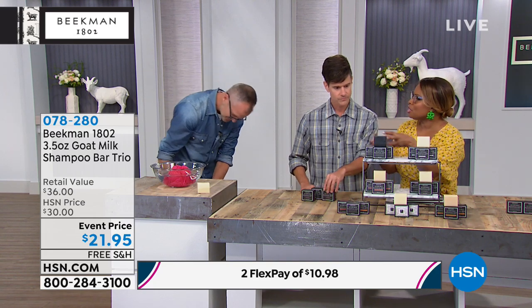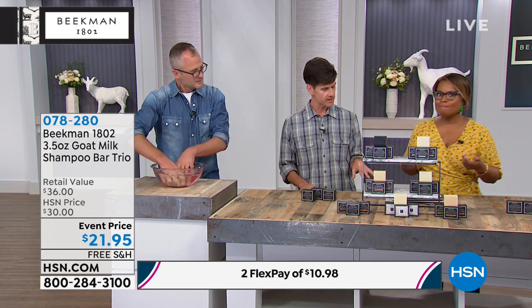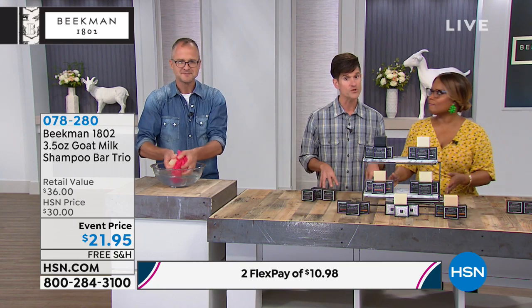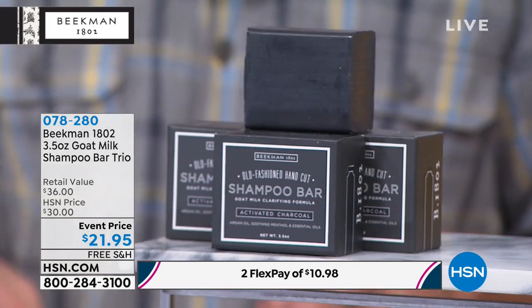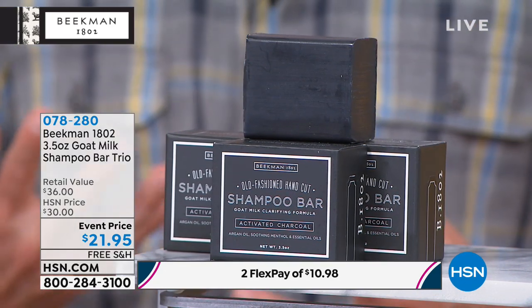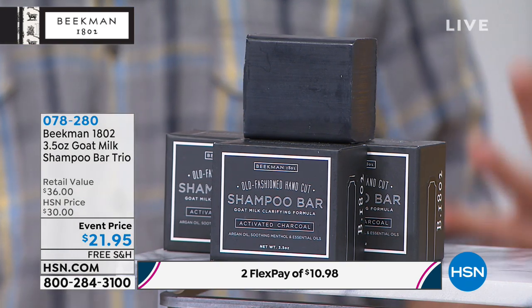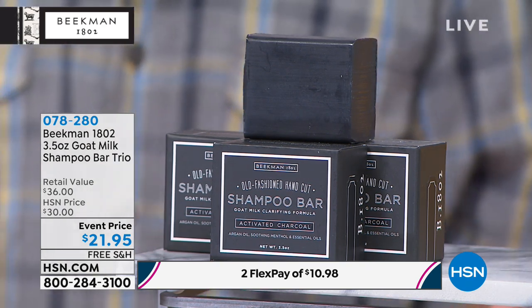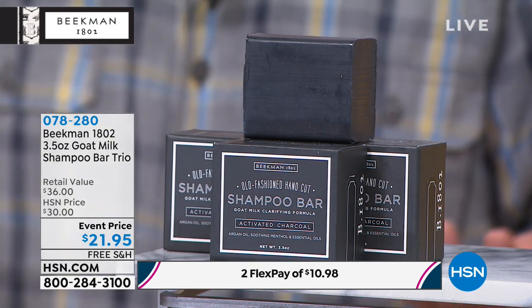So help set up the shampoo bars. If someone's never heard of a shampoo bar, it's shampoo in a bar form. That's right. There's no excess liquid in it. So this is really great for people with short hair or low maintenance hairstyles. And it truly is not only a shampoo, but a scalp therapy because it's packed with that goat milk. So if you're dealing with a lot of scalp issues, you can nourish the skin cells of your scalp as well. Because people forget what's covering your scalp: skin cells. So you need to nourish those as well.